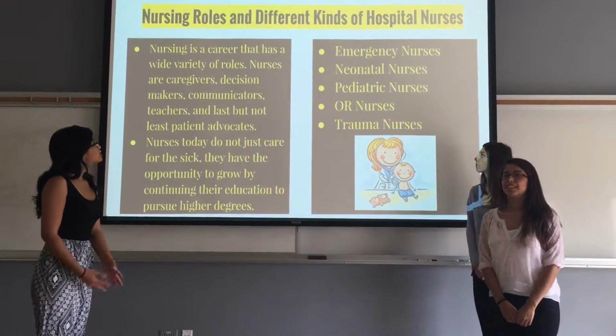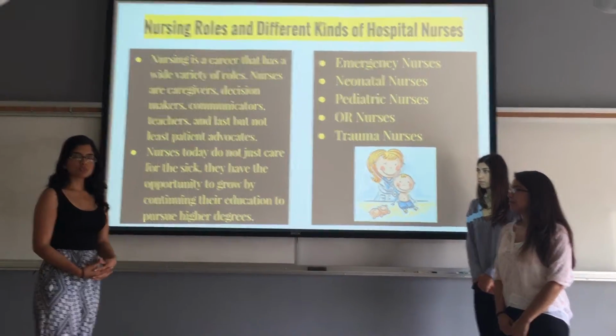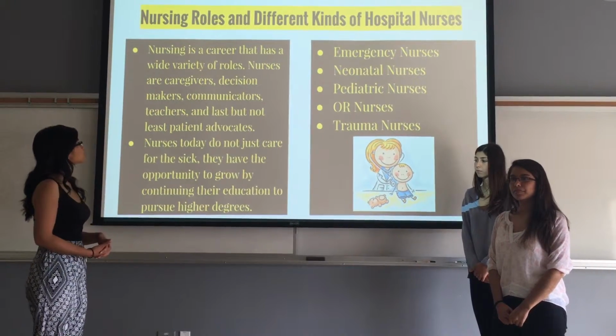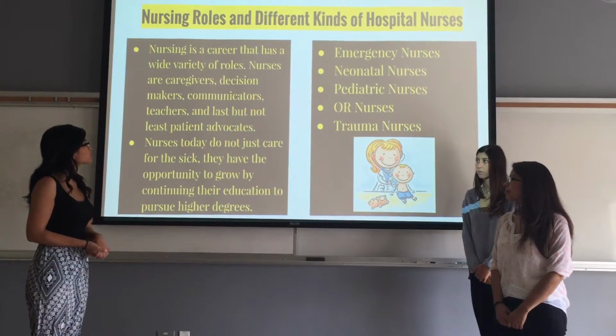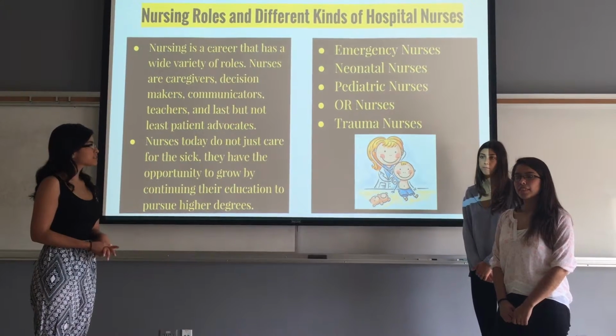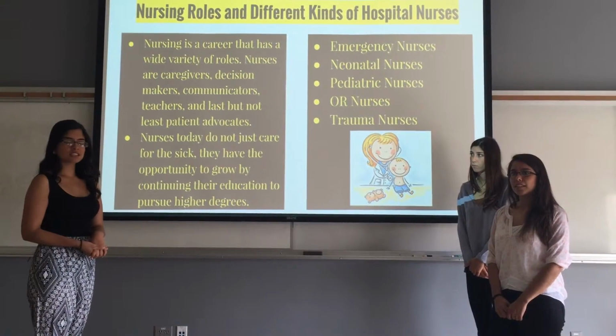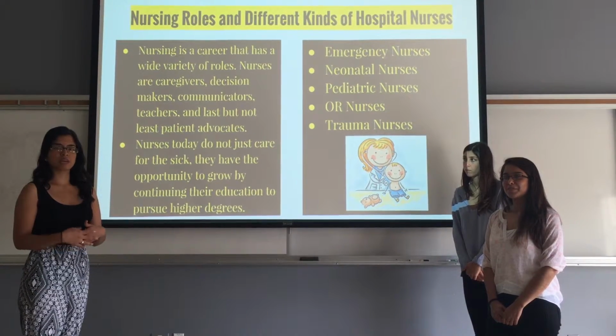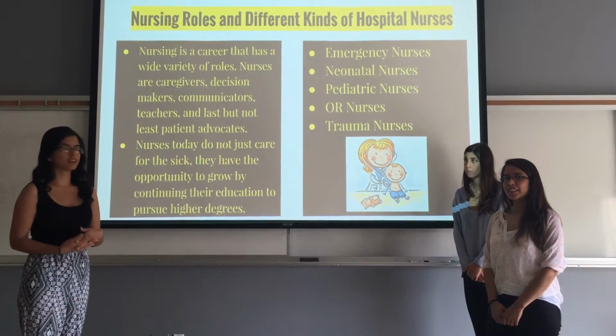So, nursing is a career that has a wide variety of roles. Not only is a nurse supposed to take care of the patients, but they're also supposed to be caregivers, decision makers, communicators, teachers, and last but not least, patient advocates, which means that the nurse represents pretty much whatever the patient would like.